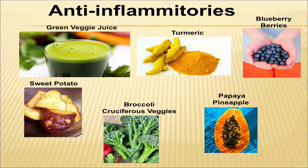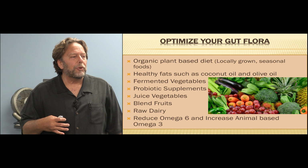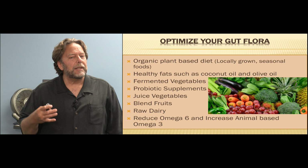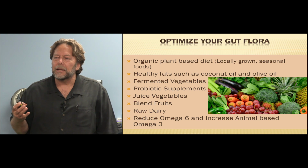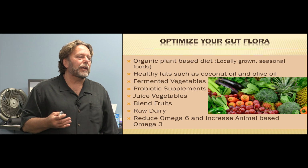Anti-inflammatories, so if you're looking for an alternative to Motrin, fish oil is good, turmeric, blueberries, sweet potatoes, God, this looks good. Pineapple, papaya. Okay, you gotta optimize your gut flora, because the shoulder injuries, is it a problem of the shoulder, or is it a clue, a red flashing light, compromised blood supply and nerve supply? So you gotta look at the overall health.